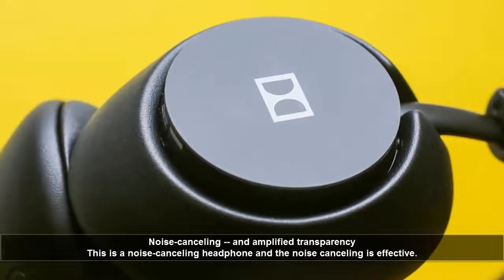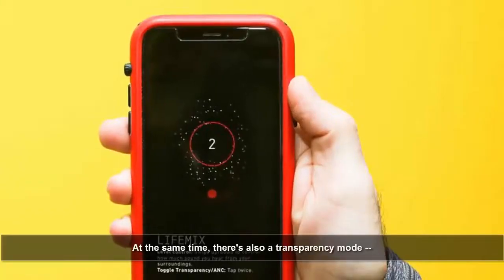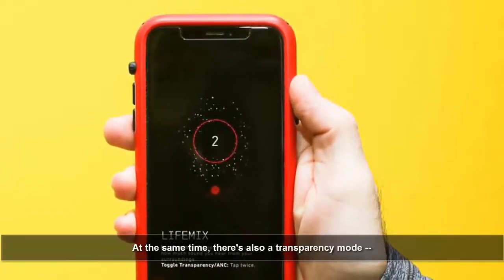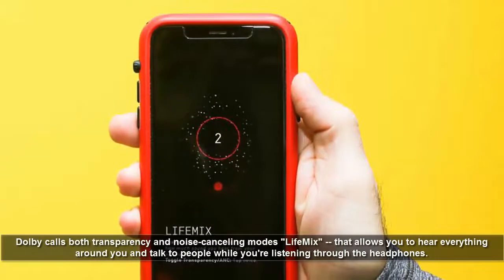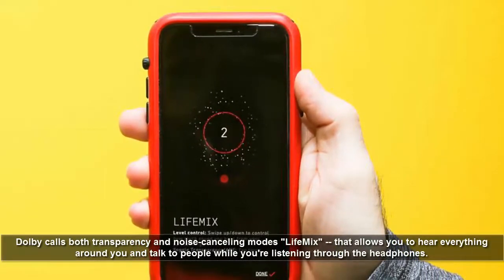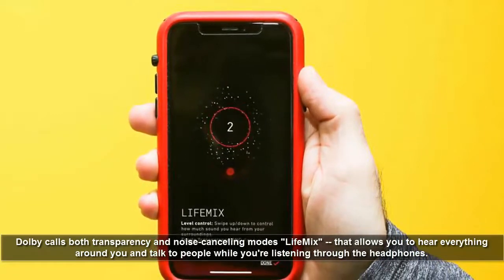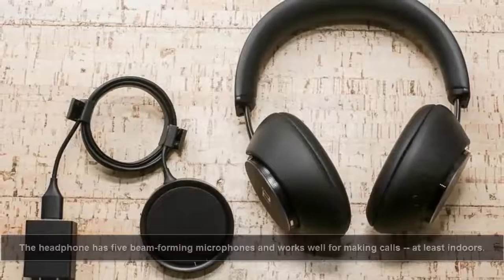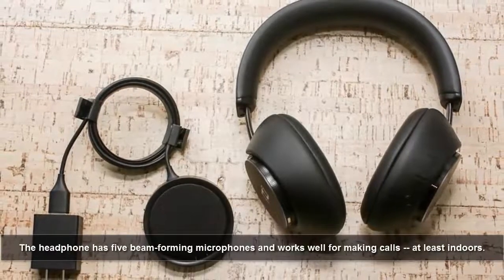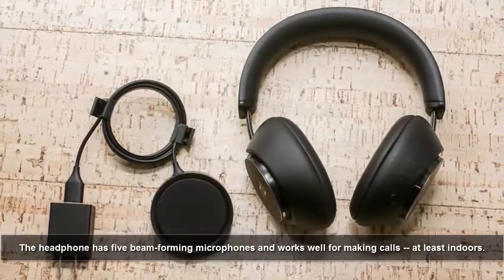Noise cancelling and amplified transparency. This is a noise cancelling headphone and the noise cancelling is effective. At the same time, there's also a transparency mode. Dolby calls both transparency and noise cancelling modes live mix. That allows you to hear everything around you and talk to people when you are listening through the headphones. The headphone has 5 beamforming microphones and works well for making calls, at least indoors.